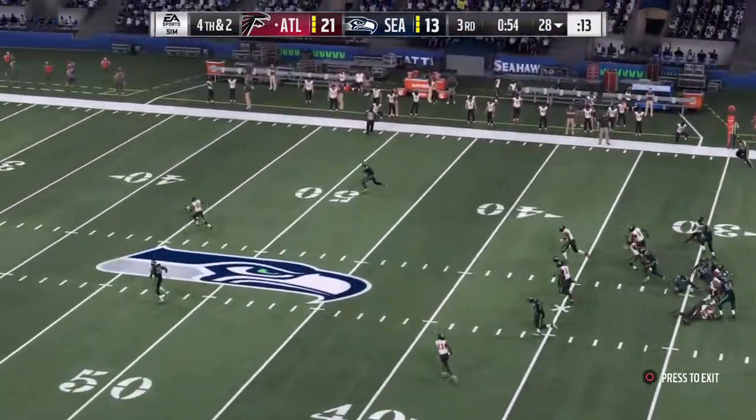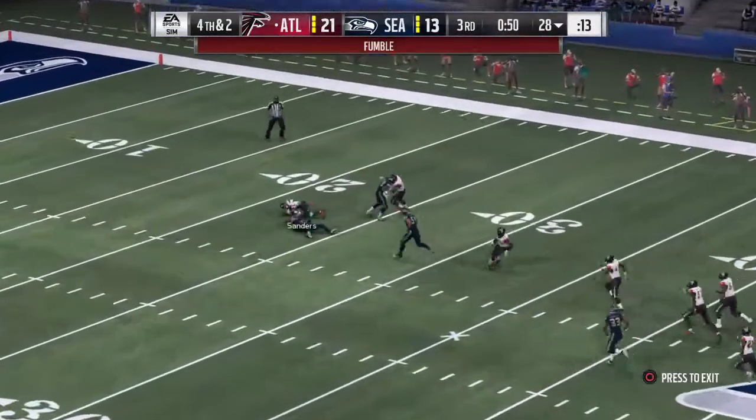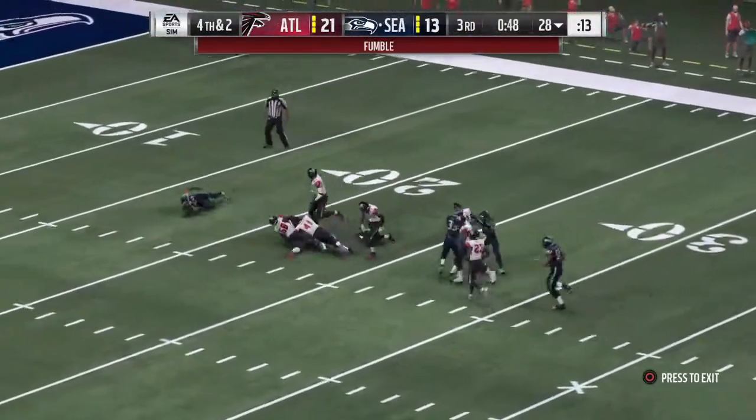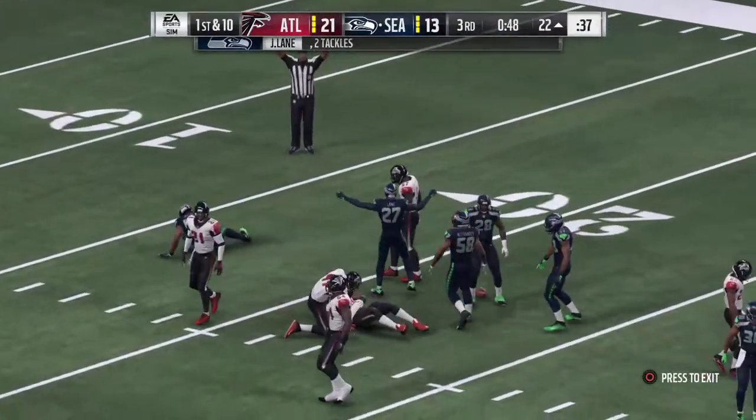First kick, 47. This one looks good as well. Now a hit and a loose football. And they're going to take over right there at the 22-yard line.